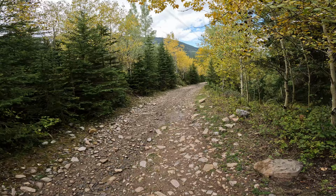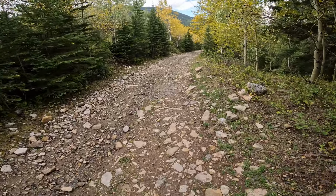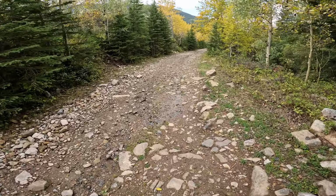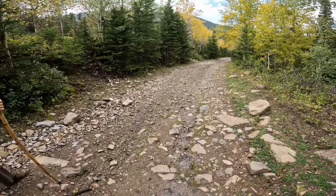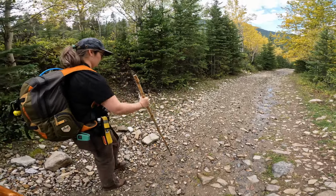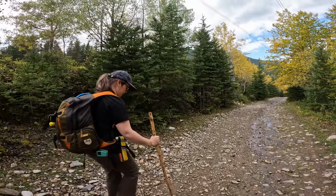With all the rain that we had yesterday, some parts of the ground are a bit mucky, so we'll have to be watching our step. Good investment getting these hiking sticks.